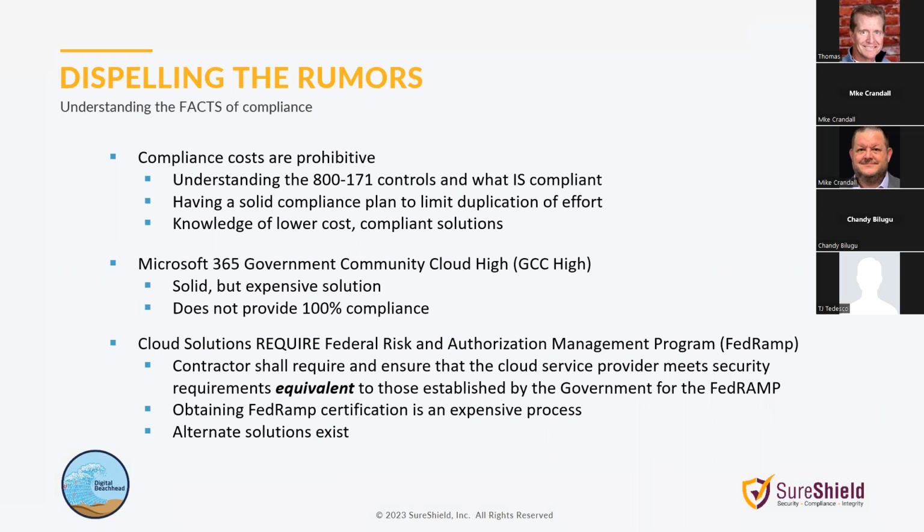So the next big myth is that, well, whatever solution we use has to be FedRAMP approved and certified. The rules in DFARS said cloud solutions require FedRAMP. However, the actual ruling says contractors shall require and ensure that the cloud service provider meets security requirements equivalent, and I highlighted equivalent, to those established by FedRAMP.